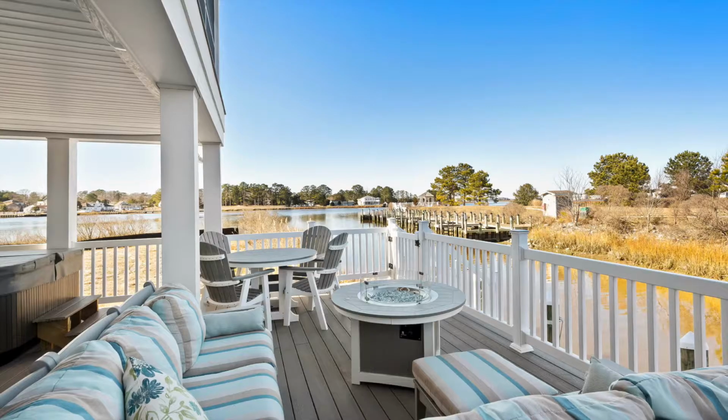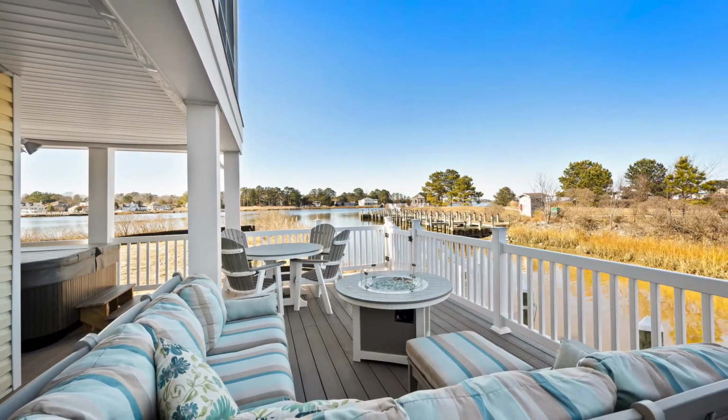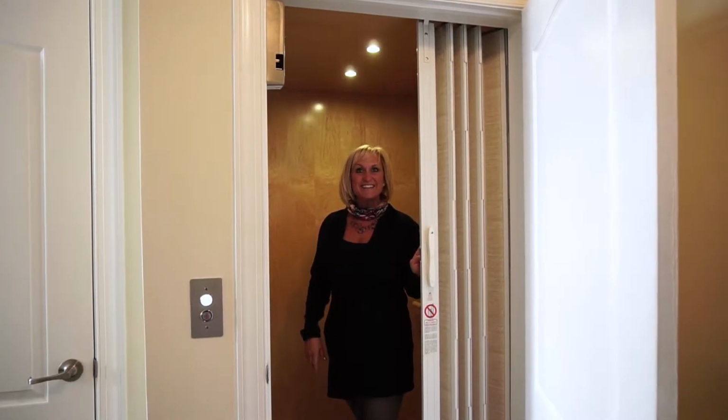On this level, you also have a fully equipped bar area, perfect for prepping your food. Are you ready for summer? This lower back deck is perfect for entertaining. See you upstairs.